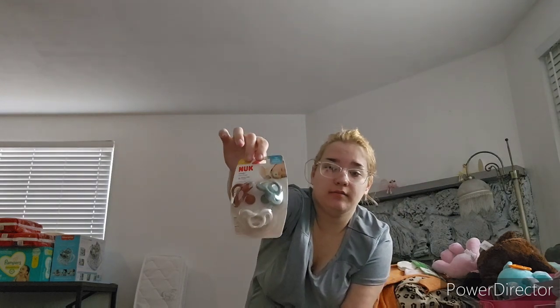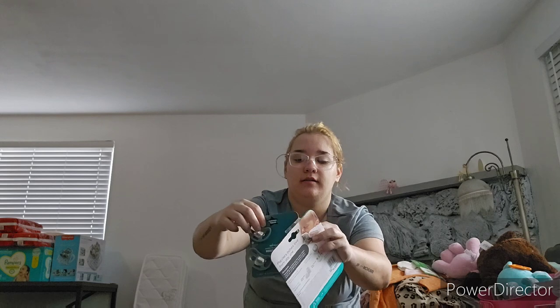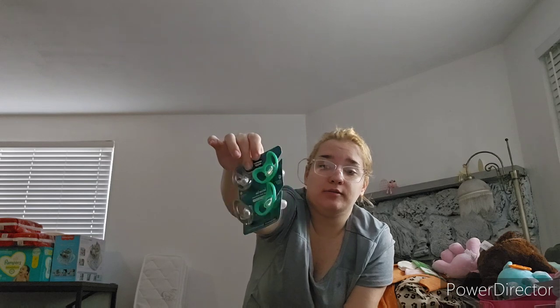And I got a lot of pacifiers, binkies, whatever you want to call them. So I have the ones that you would get at the hospital that me and my brothers really loved. I've got some Nook. I've got these cute little pink ones. So I've got lots for her to try. I've got these ones here that one of my friend's babies really love. And some more from my registry.